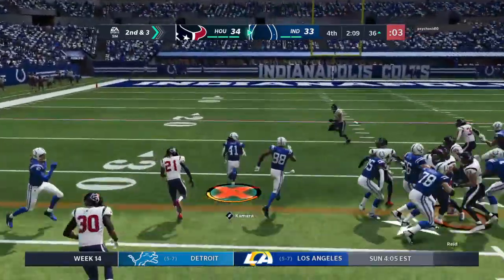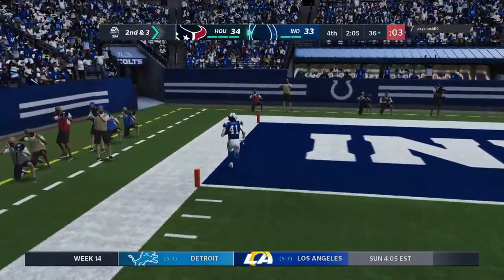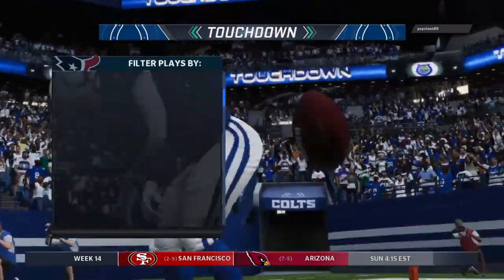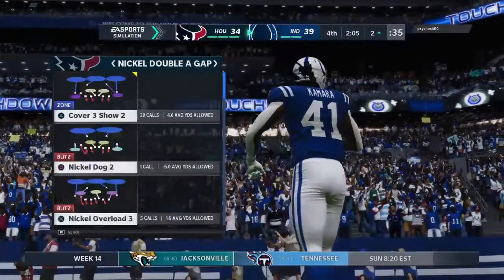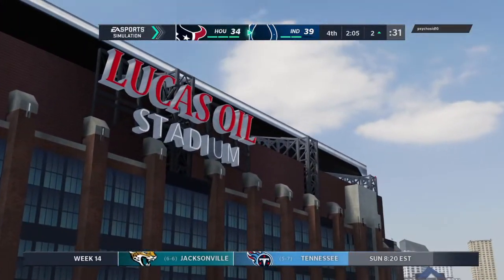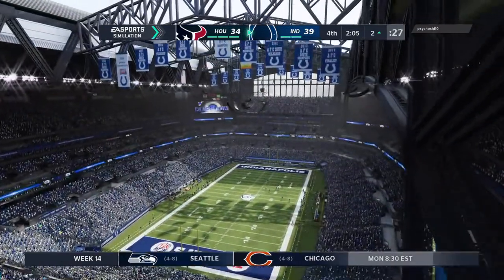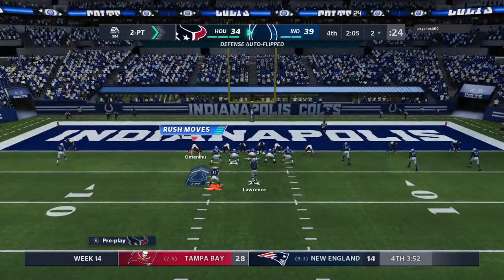From the gun, it's a run for Kamara. And some space here. And he's free going down the left side. It's a foot race. Touchdown, Indianapolis. Alvin Kamara, his 19th touchdown now on the season. And the Colts are once again going to retake the lead. So here we go. The Colts will go for 2.